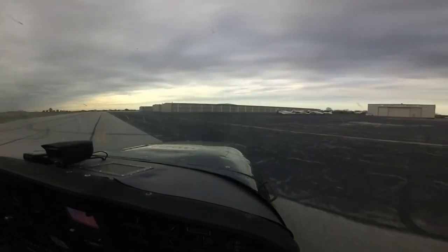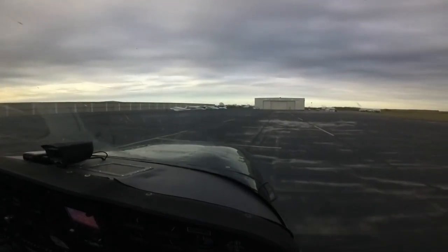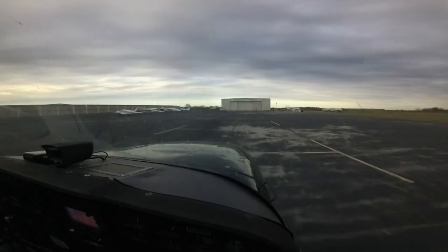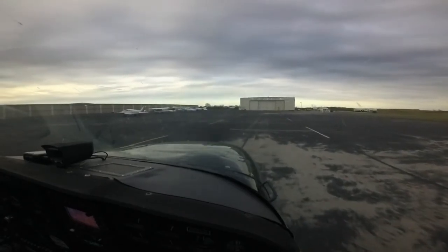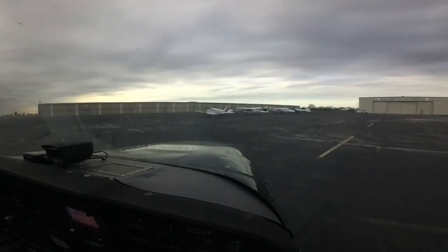Welcome, Comanche 1 Echo Mike. You can turn right, runway 4, stay parking. Roger, taxi park via runway 4 and Bravo, monitor ground, have a good day. Station 1, 2, Victor, Bravo, stay position.